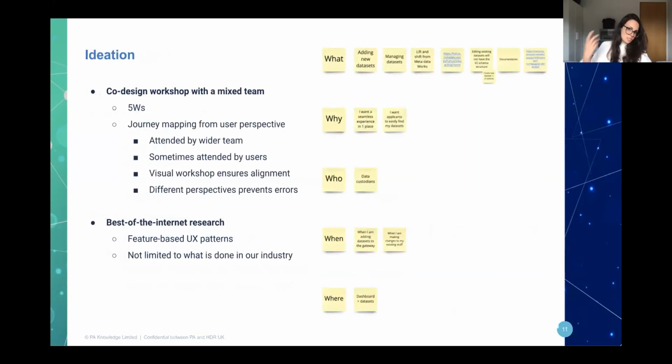So for those ideation workshops, we also have a mixed team. Sometimes we get users to join, not for everything. We don't want to overload everybody with workshops. These are just 1 hour sessions. Usually it's attended by stakeholders, developers, the designers. So that already provides that plurality of perspective. But we do get users in when it's something big or something that we think is a little bit complex and we'd like a bit of help.